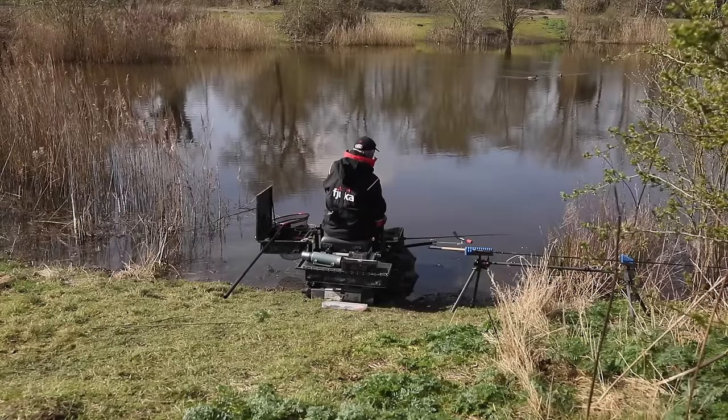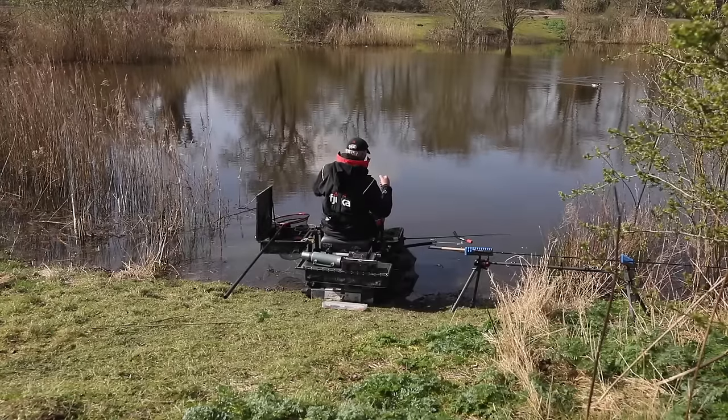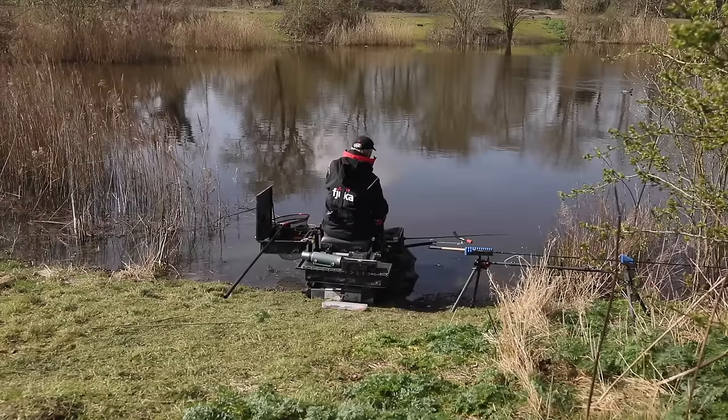I actually thought that was a bite, because I don't like to pick up on liners. Especially when it's hard, you never pick up on liners. I thought that was a bite. I thought the fish had picked the pellet up and lifted the bomb up, but either it got rid of it or it hadn't.